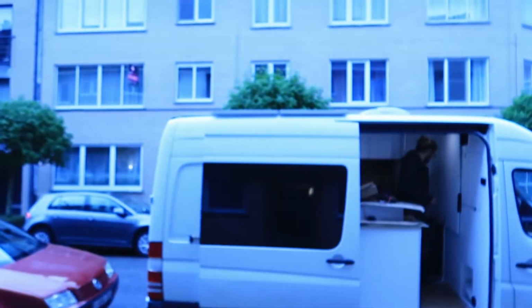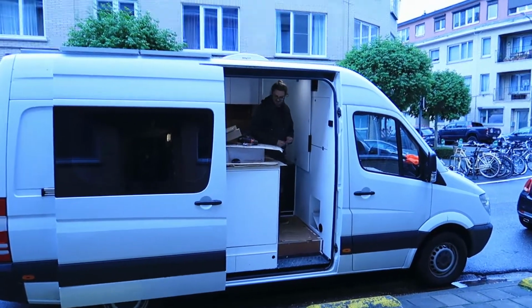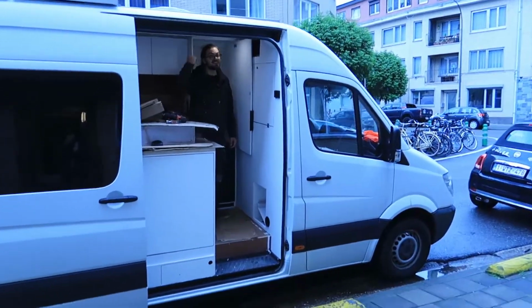Usually we work on the van at my dad's place, his yard. Because we live in an apartment complex, but we decided to bring it over to fit in the fridge, so we don't have to take it in our car to my dad's place. Well, we kind of messed up.